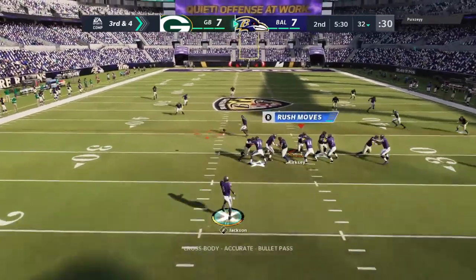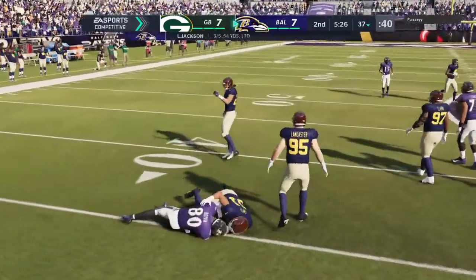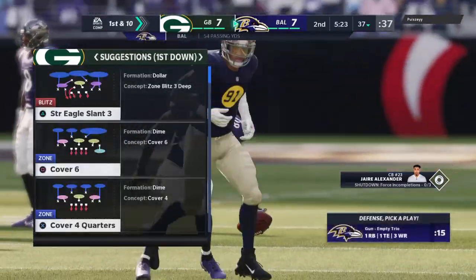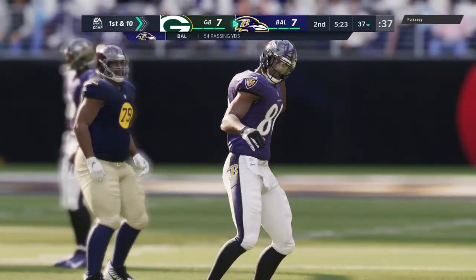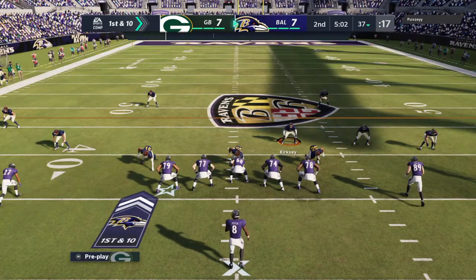From the gun on 3rd down, Jackson got a man and he hits him in stride. And he will have a 1st down as they get him to the ground at the 37. Jackson to Boykin, 1st down, Baltimore. Line of scrimmage, the 37 on 1st and 10.